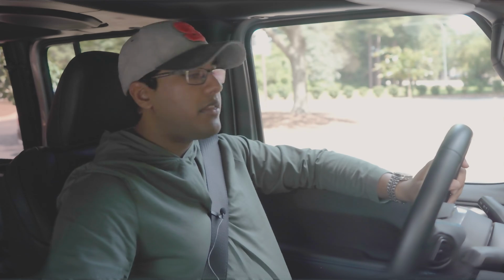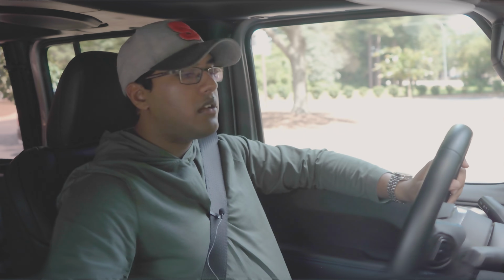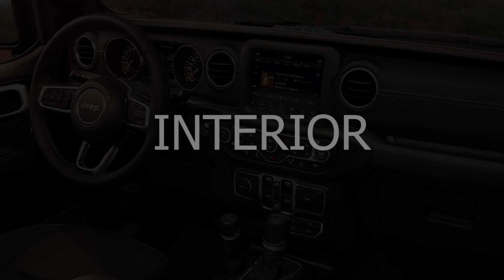But anyway, I think I've shared enough of my driving experience, my thoughts, some specs for you. Let's go ahead and transition over into the interior segment now.